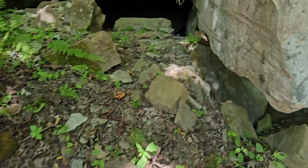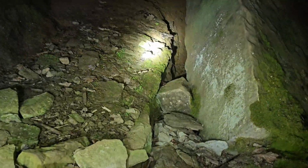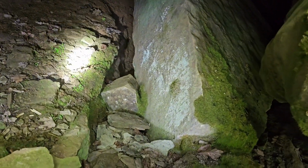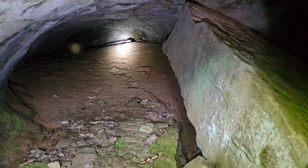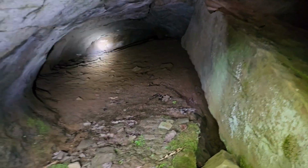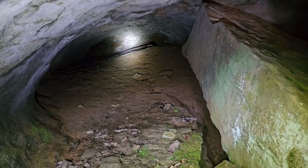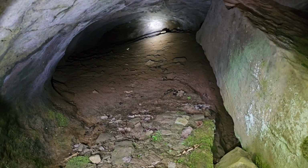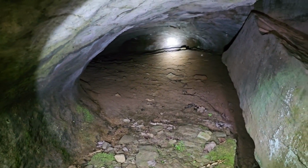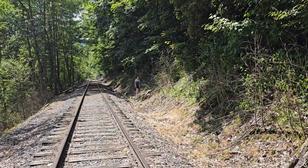Alright, Douglas found another little one here. Actually, not real little. I could actually get into this one. I'd have to crawl on my belly, but it's not the one I'm wanting to look in. Oh wow, that one's actually really big too. You could get way back in there. I can actually get on my haunches once I'm in there and kind of shuffle around. That's really cool. That goes back where that light is. That's about 25 to 30 feet back in there, and it looks like it goes around through there. That's really neat.